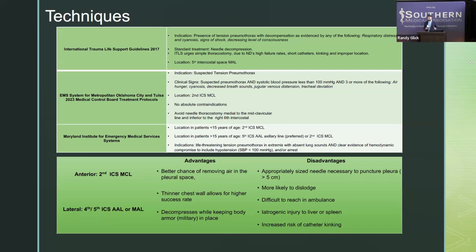So you can see that the location is kind of up to debate. Each location has advantages and disadvantages as well. So there isn't a perfect procedure or location for this.